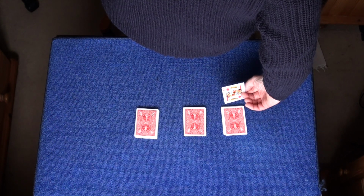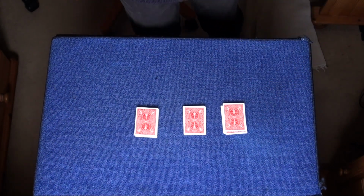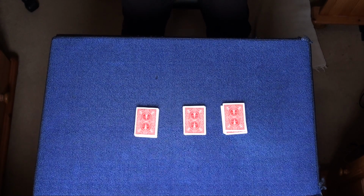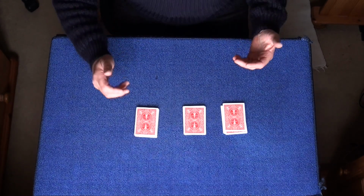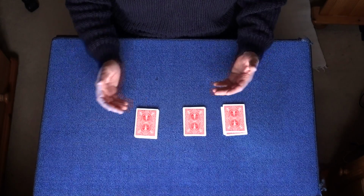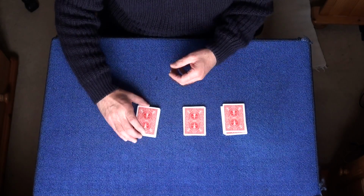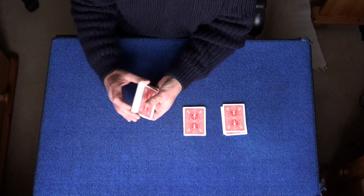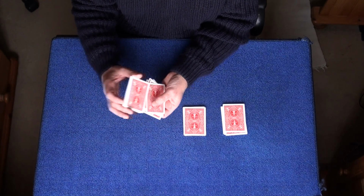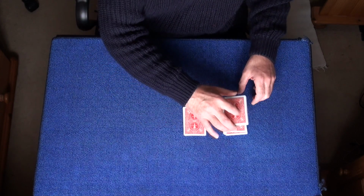Okay. I'm going to turn back round. But like I say, I'm playing the part of the performer as well, and the spectator. So I'd still have my back turned at this point. I don't see any of this. I'd ask them to take the bottom packet and give those a shuffling to eliminate any key cards, and then drop it on top of their selection.